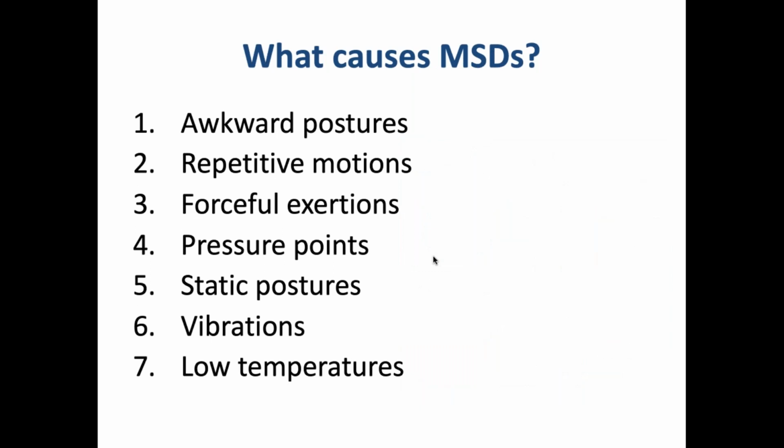Okay. What are the causes? What do we need to look at in order to decide whether a workplace activity is likely to contribute to these kinds of injuries? I would have put number 2 first, repetitive motions. Anything you do over and over and over again is likely to be something that might cause injuries. Awkward postures. Anybody who's ever picked anything up knows that if you pick it straight up, it works pretty good. Pick it up awkwardly or in an awkward posture, there's a lot more strain on your body, and so on and so forth. Forceful exertions.